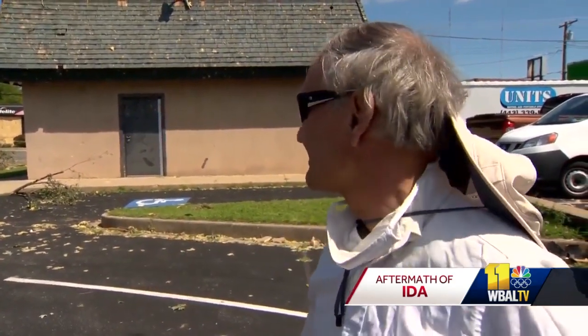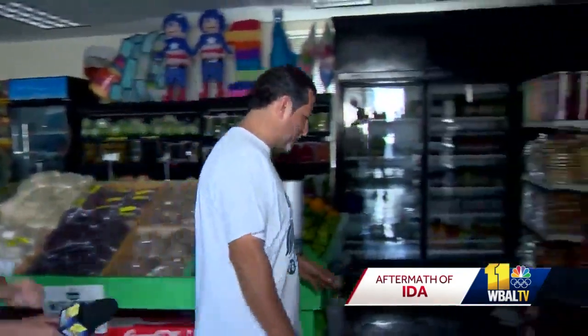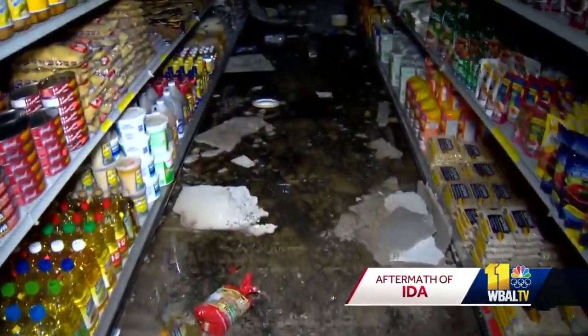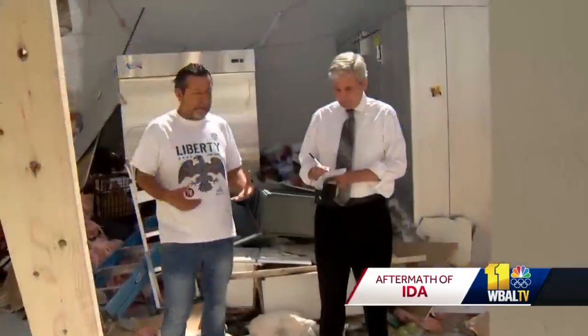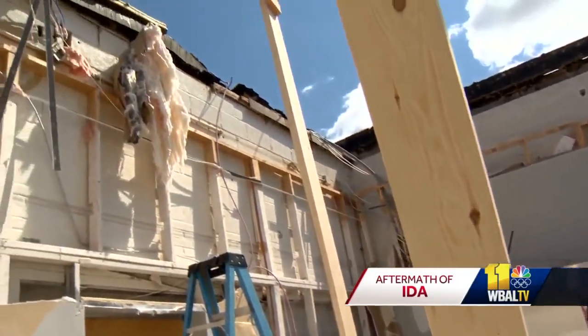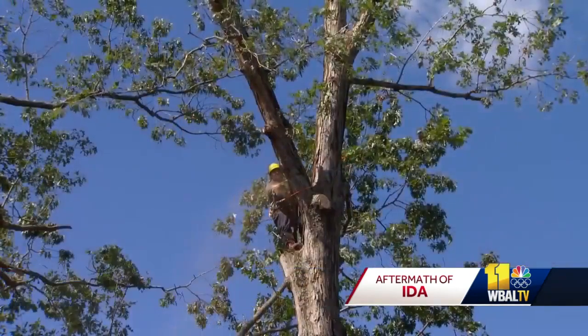Even though you're heavily insured, is there a will to come back? Yeah, well. The tornado also ravaged the international food market next door. 3 inches of water covered the floor. Everything will have to be replaced. Having insurance helps, but quickly rebuilding is a concern. What do you need to get back to where it was? Well, I need the authorities to help us out, to expedite all the permits.